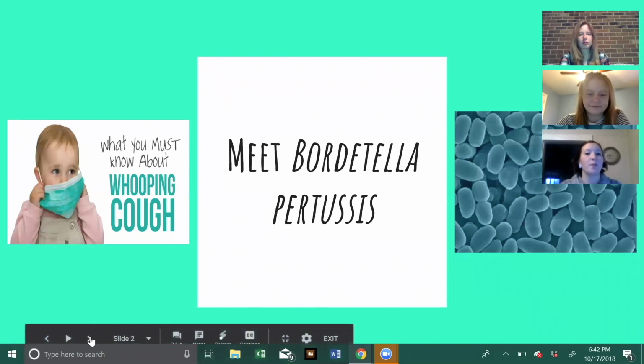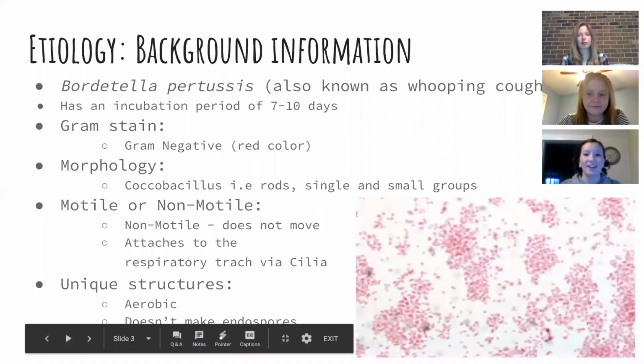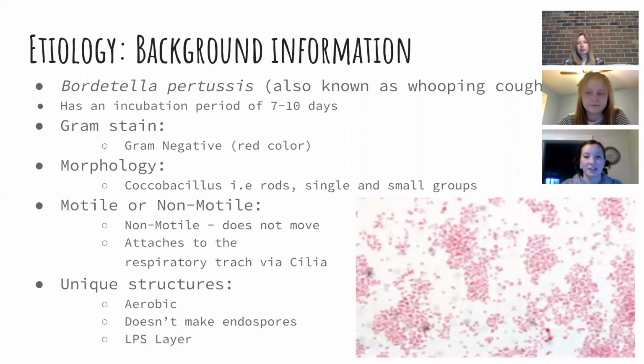We're going to continue on with some background information about Bordetella pertussis. Since it's known as whooping cough, if you ever had it or if you ever know what that is, it's a really nasty respiratory disease that's very highly contagious. It has an incubation period of 7 to 10 days from when you are exposed to when you start showing symptoms. So you could honestly get this at any time and not realize it until 7 to 10 days afterwards.